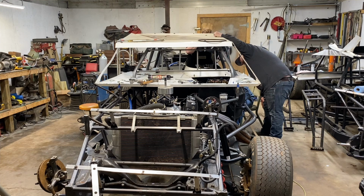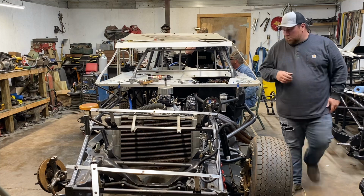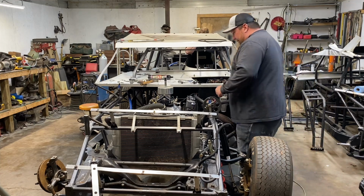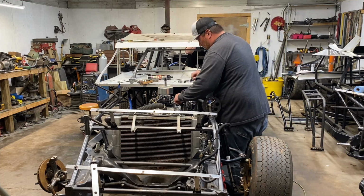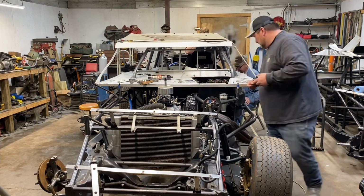Down just a fraction. All right, I'm measuring from right here. Yep, which is about halfway of that bar. Yeah, go with that. About maybe a 1/16 of an inch. It ain't real tight yet, but yeah, it's all right. We'll go with it.